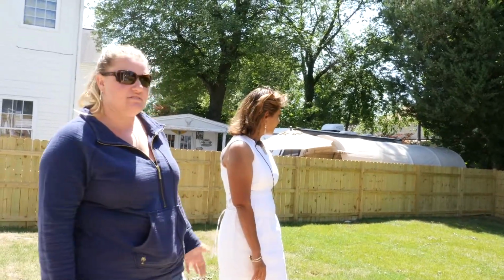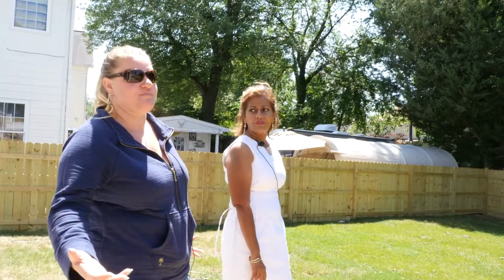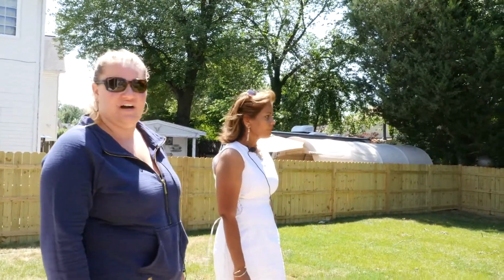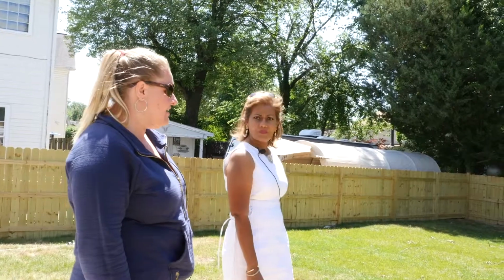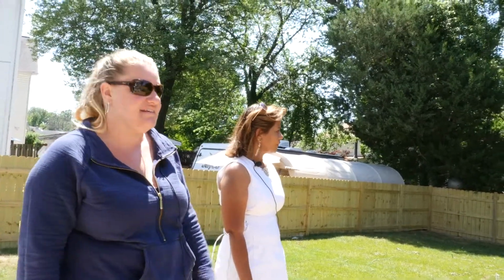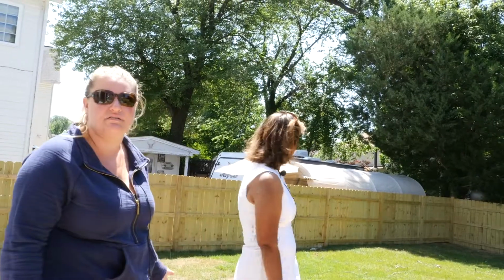We actually had a realtor come by the other day, and she said it would be great for a swimming pool. So it gives a lot of options to the home buyer as far as what they want to do with the space back here. But it's all new fence all the way around, so it's completely private for kids, pets, anything like that. And that's a standard that we do on all of our homes.